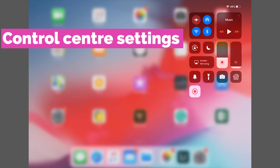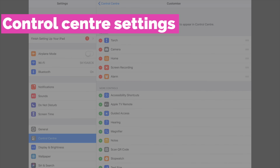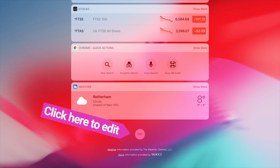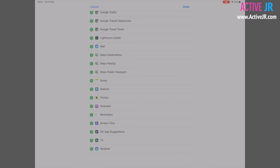My next tip, using the iPad Pro, you can customize the control center. Again, you can do this in settings and you can add different things. It comes by default with certain ones, but I find the ones I've got here are particularly useful. And you can also customize the widgets. I find this particularly useful to look at my day, and I have all the apps that I want to see at a glance and be able to see all that information.